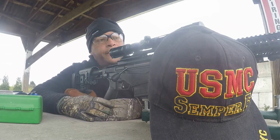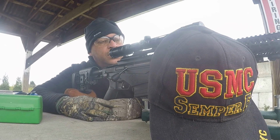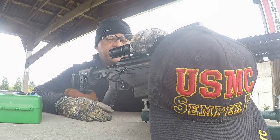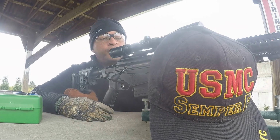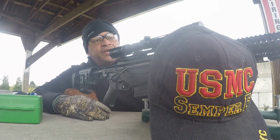So today, it looks like I'm the only crazy one willing to brave the range. And that's because I have this, the Ruger Precision Rifle in 308. This is version 1. It has a Vortex Crossfire 2 on it, 6 to 18.